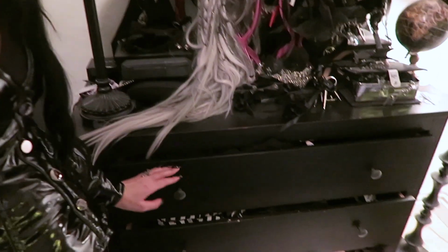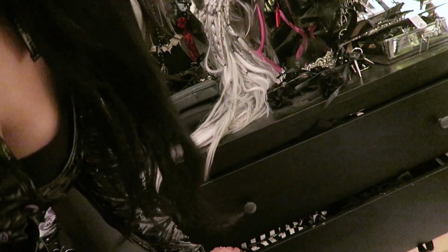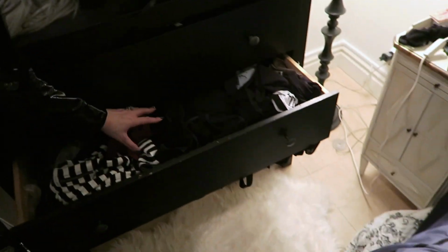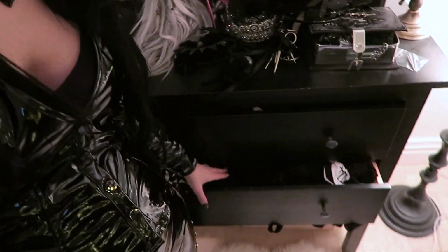And here I have underwear. This cabinet, I also have. It's kind of a mess here. But there is all my tops, t-shirts, stuff like that. Tank tops, all that I have in this drawer. And it's very full actually. So yeah.